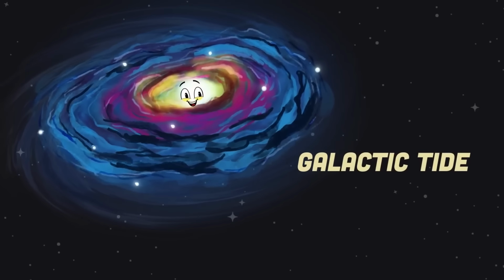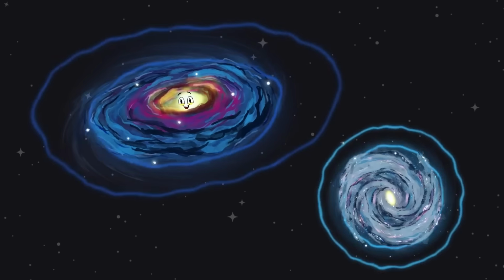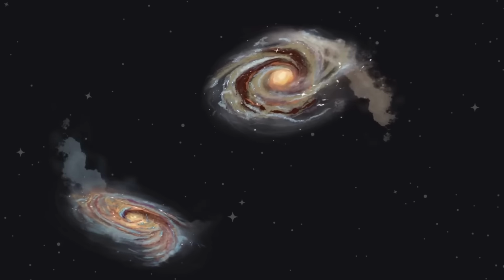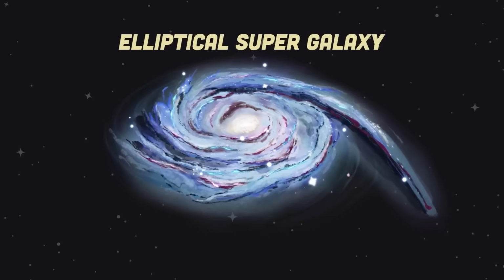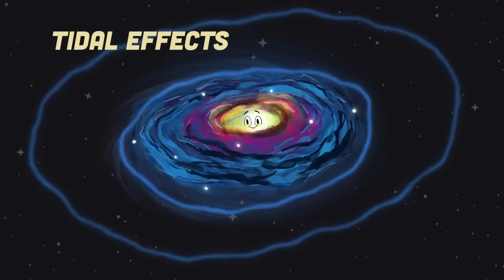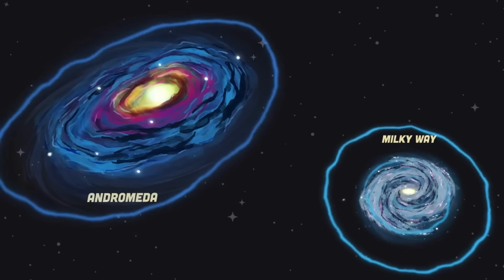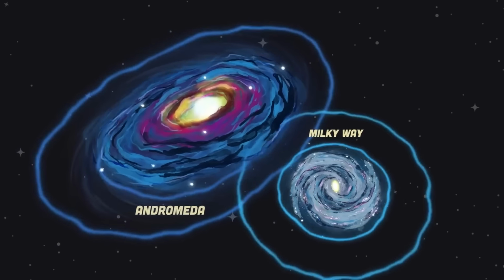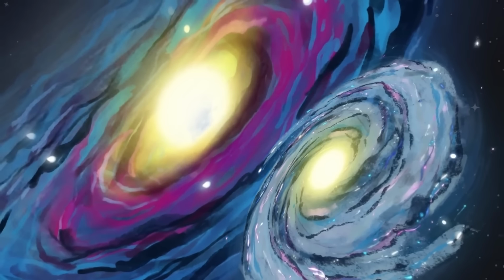A galactic tide is a tidal force experienced by objects in the gravitational field of a galaxy such as the Milky Way. These types of tides only happen in space. Particular areas concerning galactic tides include galactic collisions, when two galaxies collide, and the disruption of a dwarf or star-like galaxy, which creates a new elliptical supergalaxy. These tidal effects are usually limited to the immediate surroundings of a galaxy. In about 5 billion years, astronomers theorize the Milky Way will be pulled by gravity towards Andromeda, the nearest galaxy. A galactic tide will pull these two galaxies into a close encounter through gravity.